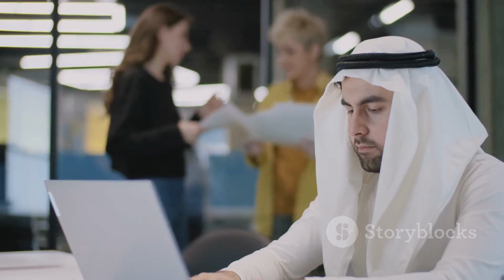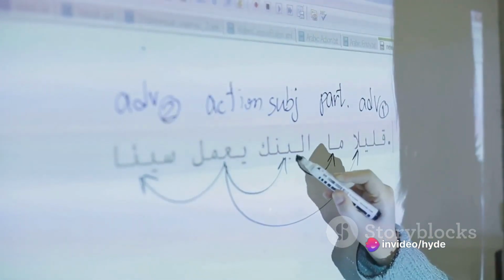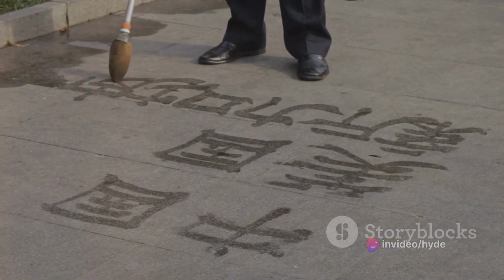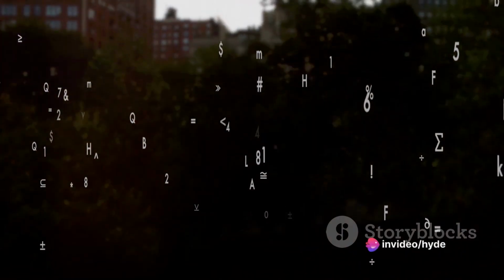Now let's hop over to Arabia. Arabic numerals, which are the most widely used numerical system today, originated here. These are the numbers from 0 to 9 that we use daily. Our last stop is China. In the Chinese language, different characters represent numbers. For example, Yi means 1, represents 2, and San stands for 3. These characters are used in everyday life, from shopping to studying.